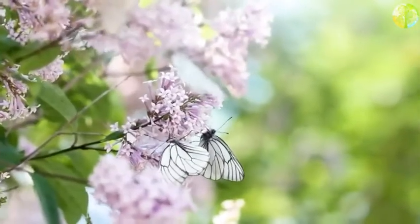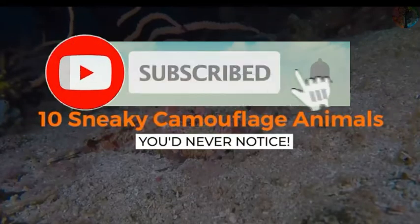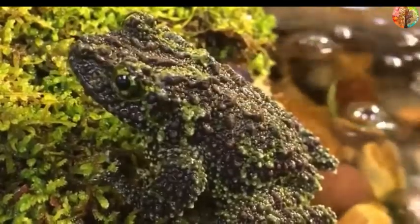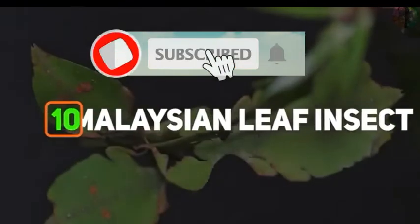Welcome to another episode. Today, we're counting down 10 sneaky camouflage animals you'd never notice. And if you can't see this lizard, then make sure you stick around for number 1 to meet what could very well be nature's most masterful camouflage artist. Let's get started. Number 10.